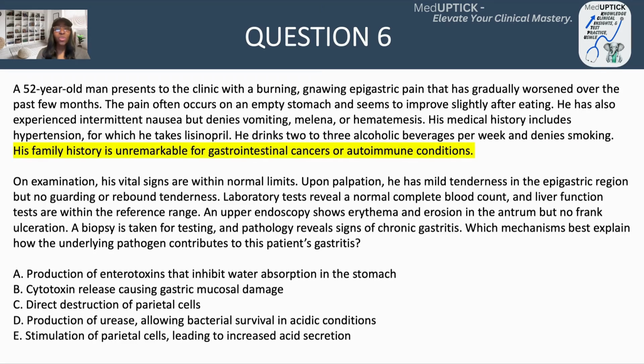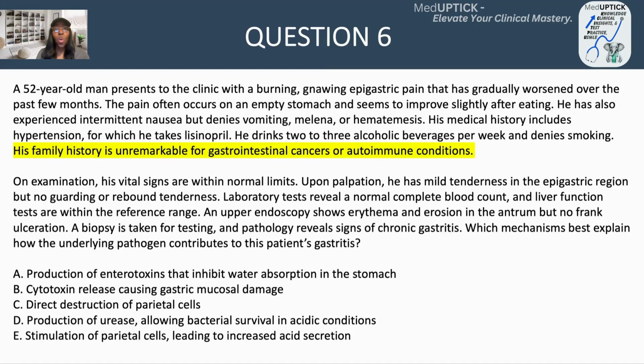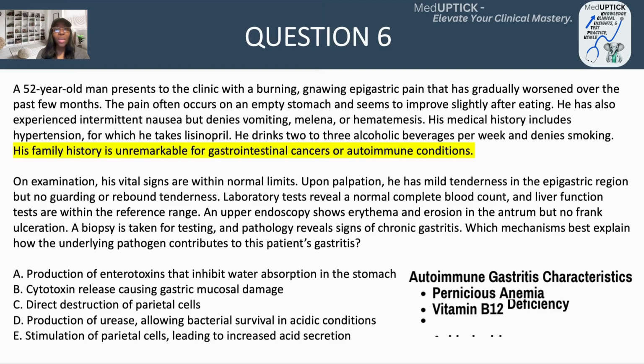No family history of GI cancers reduces the suspicion for hereditary gastric cancer syndromes, such as Lynch syndrome, Li-Fraumeni syndrome, familial adenomatous polyposis, FAP. No autoimmune history makes autoimmune gastritis, atrophic gastritis due to antiparietal cell antibodies unlikely. Here's another high-yield insight. Autoimmune gastritis is characterized by pernicious anemia, vitamin B12 deficiency, and achlorhydria, which results from the destruction of parietal cells.